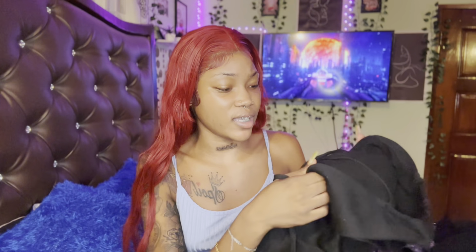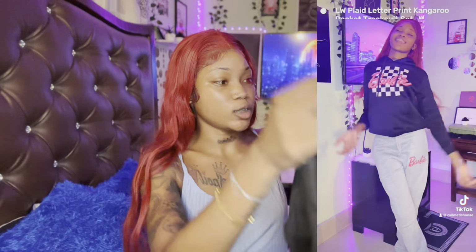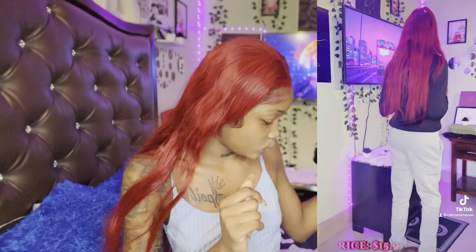Okay, this now, this is a Barbie suit. I'm a Barbie girl in a Barbie world. Fantastic. Wow, the material is thick. It's a medium, so I chose a medium, guys, and the medium looks small. I'm so glad I did choose a medium.